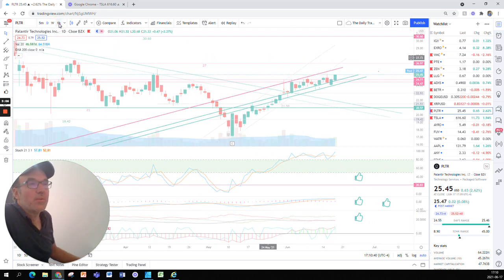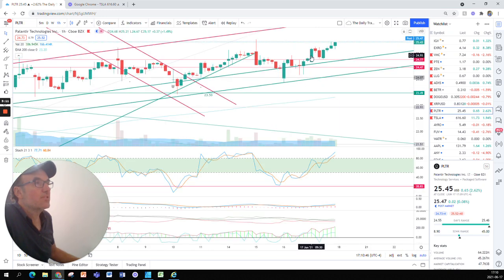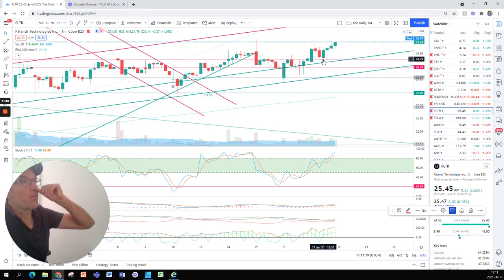Let me go to the 1 hour chart. Nice. So the day started right here. We started under 24.80. Then boom, nice green candle. Then pull back to retest the resistance as support. So we retouched it and rebounded on it. So this made it a support. So this is now a support. It's no longer a resistance. It's now a support. And then the stock extends from support.